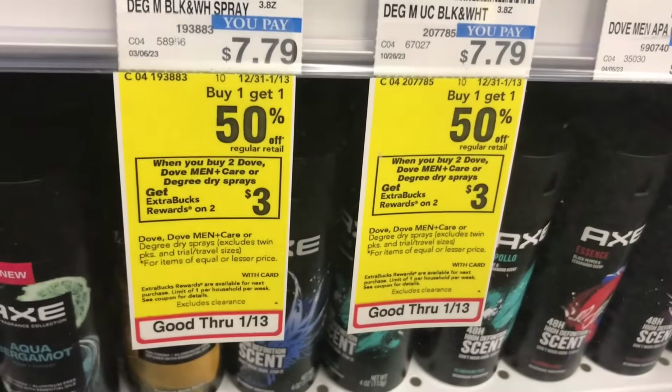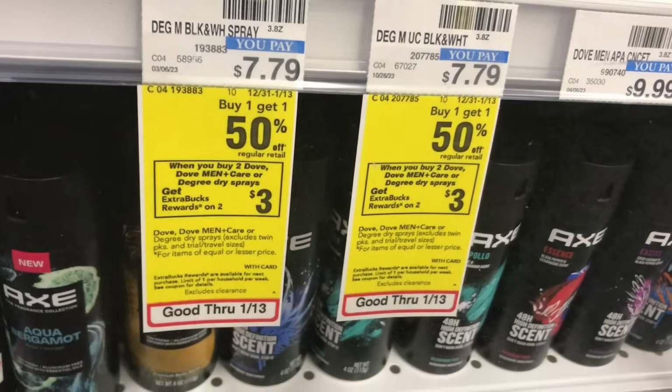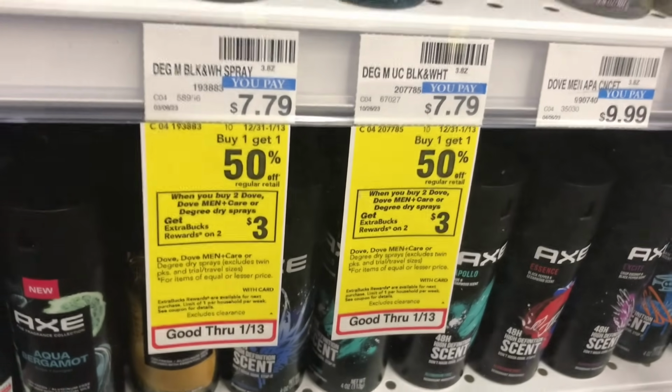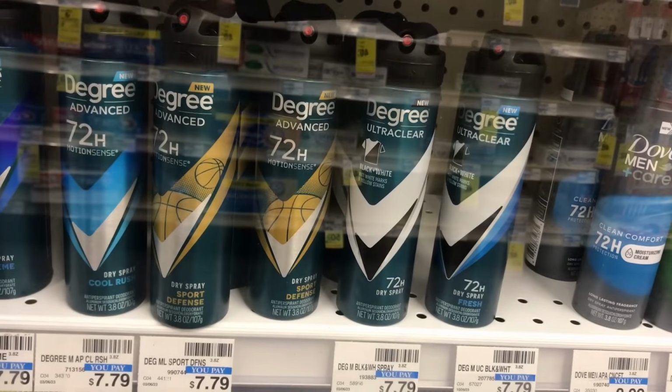The next deal I have is buy two get $3 back, and the Degree Dry Spray is part of this deal, and it's a limit of 1. Pick up two of the men's Degree Dry Spray. You can pick up the women's if that's what you want.